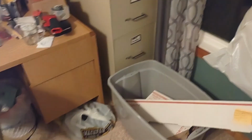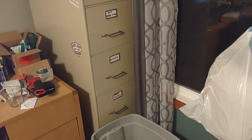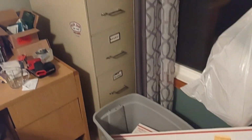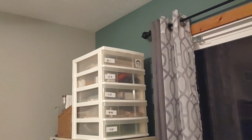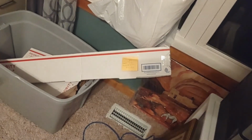This is a 5-drawer filing cabinet. This thing is awesome. Got old paperwork, new paperwork, business paperwork, personal paperwork. The bottom is a junk drawer. It's got some inventory unlisted there. That's a sword.